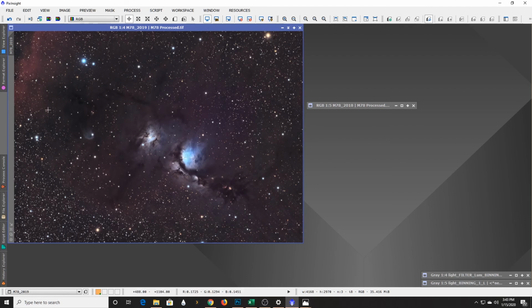Combining that with my colors on here, I got good color. I'm not going to say I got bad color on here, but I wanted more color. I wanted this blue to kind of explode out a little bit more, and this is about as far as I could take it here. So once again, one of the big solutions there is more color frames. Like I said, I only got about 10 per color channel. So if I can spend more total exposure time on the color channels as well, then I should be able to get more color out of this.